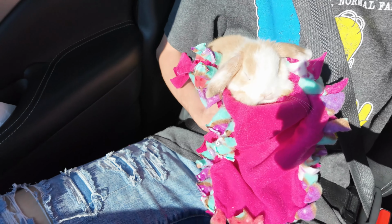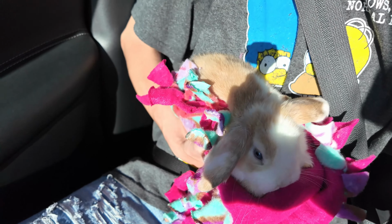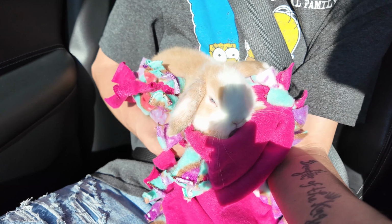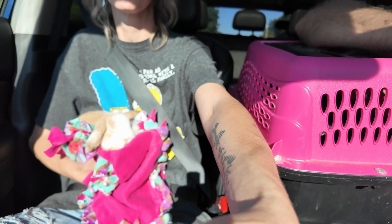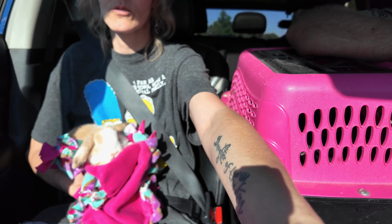See if I can get her. There I go. She's just chilling with her little blanket. And there she pees now. She's peeing on the blanket. I don't want to put her in the kennel where it's hot either. But I think I might have to.